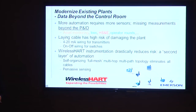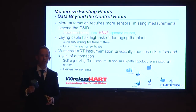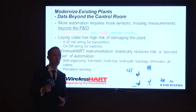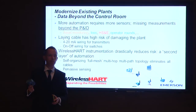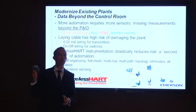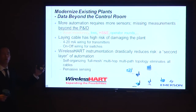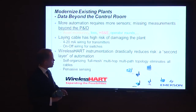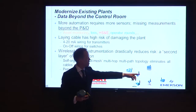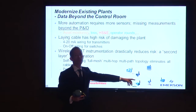I heard many times talking about how to make wireless work in an industrial environment full of steel, right? Somebody said radio signals don't penetrate steel. And yet we have steel vessels, we have pipe racks, we have structural steel. How do we deal with that? Okay, the answer is mesh topology, okay? So as you can see, that's a mesh topology right there. You can see all of these devices form a mesh network. So every device can basically talk to a whole bunch of its neighbors, okay?